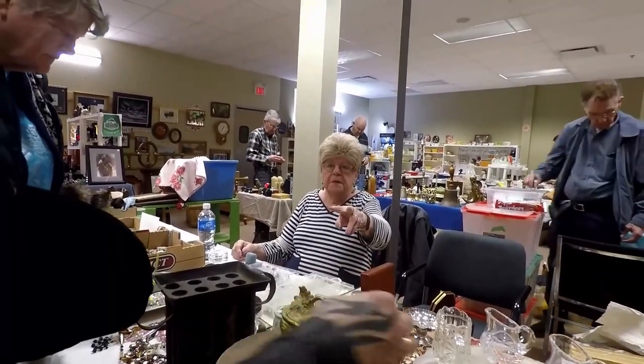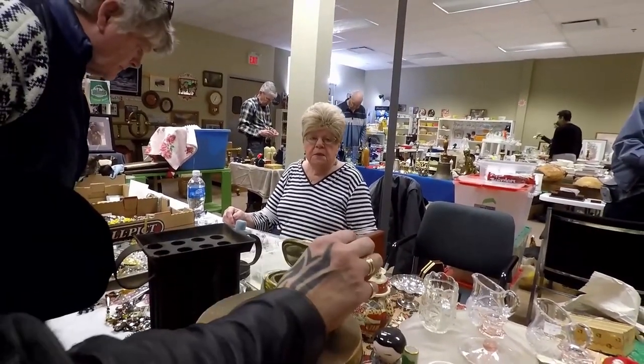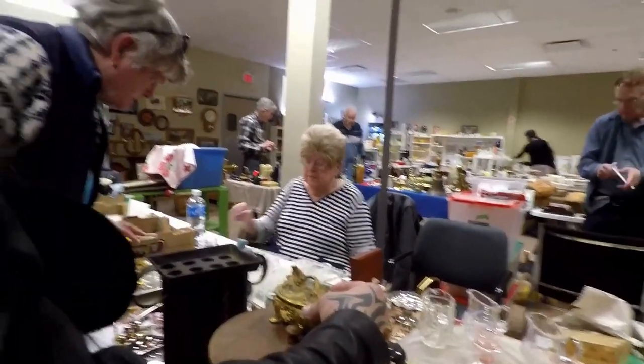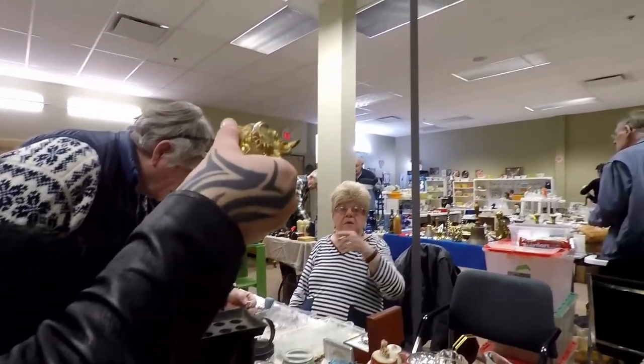Oh, this is bigger. And it's not the original lining in it. Look at that silk lining. I'm surprised that's in there still. That's pretty. More desirable. Do we want that? How much? I don't know. How much is that? What are you asking for?